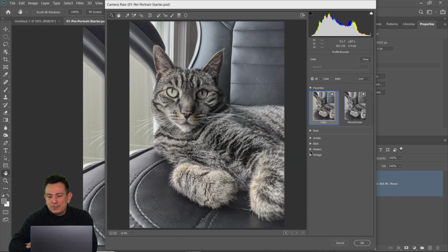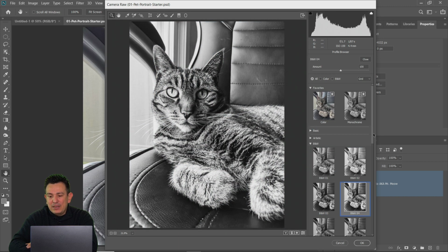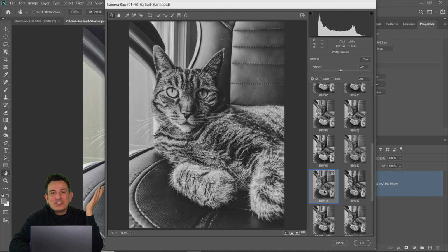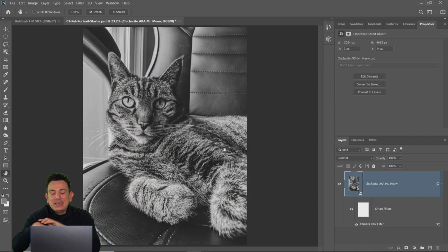So on this JPEG image, I'm going to click on the black and white drop down here. And I'm going to scroll down, and you can just click on them to see how the different looks appear on the image. See that? It just creates all these different ones, right? And you can find the one that you like. I'm going to go for the black and white number 11 profile, and I'll press OK, and it applies that profile.